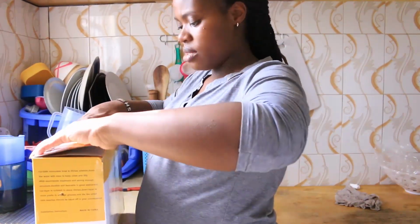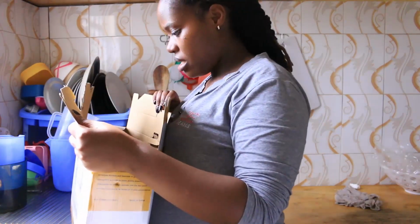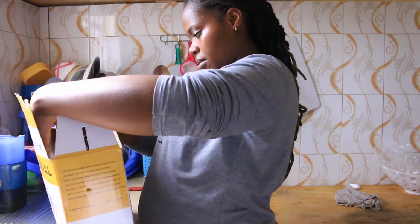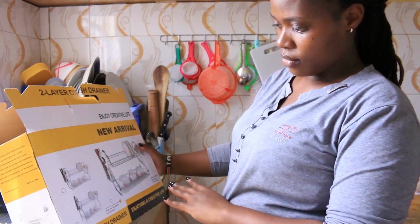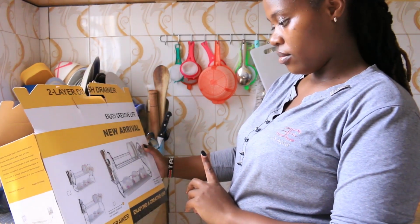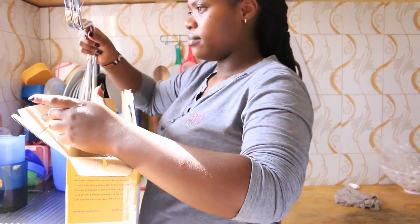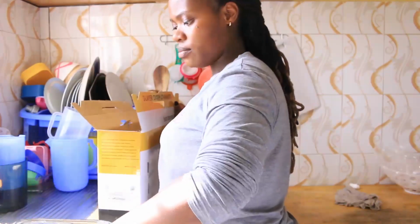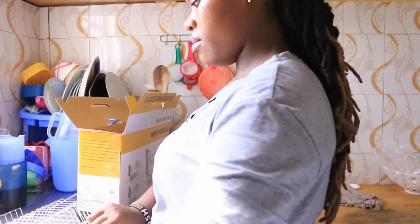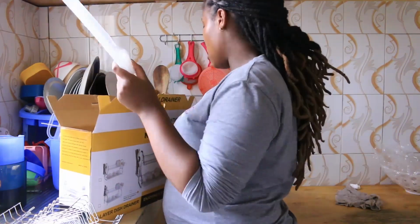So I want to remove this dish rack, and of course I need to, oh my god, did she put one thing for me? Okay, it's one, even in the four O's. Okay, it's one. Oh yeah. So let's see how it looks inside. We have these two. And these two. I doubt my mugs are gonna fit in here. And this one as well.